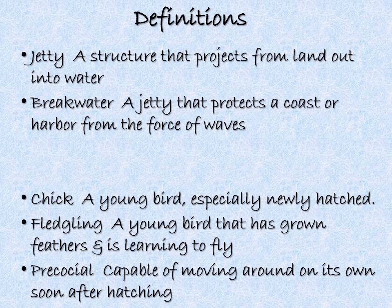Some definitions for young birds. A chick, maybe that comes from chicken, right? A young bird, especially newly hatched. Well, it's a general term used for young birds. A fledgling is a young bird that has grown feathers, probably down feathers initially, and is learning to fly. And black oystercatchers leave their nest, so we can't say they're nestlings. They're not learning to fly until a number of weeks later.